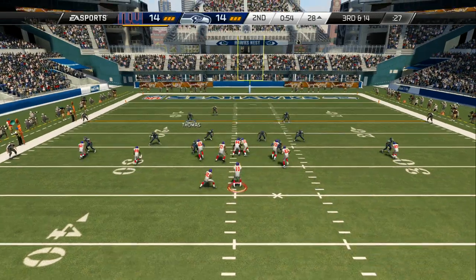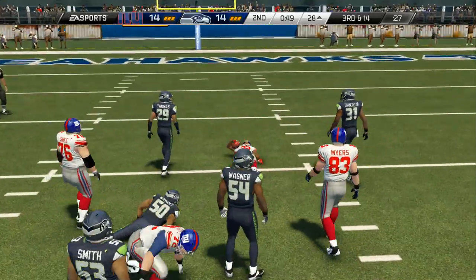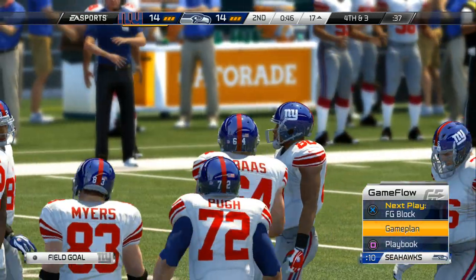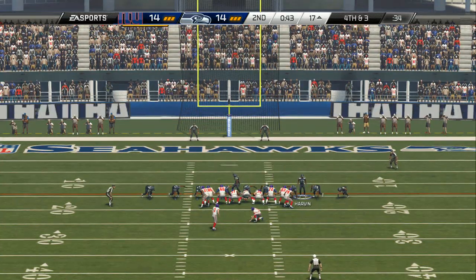And Nix lined up now as a slot receiver. Wilson, he's brought down. That's going to bring up fourth down. Jim, when you get in these situations, there's not much you can do. Third and long, not easy to pick up first downs in these type of situations.